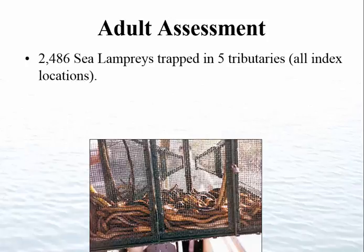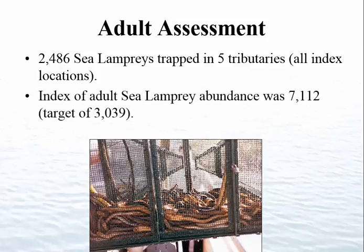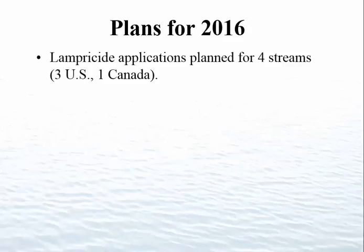Adult assessment: we had just under 2,500 sea lampreys trapped in 5 tributaries, all of which are index locations. And the index sea lamprey abundance in 2015 was just over 7,000. So as Jim mentioned, we're still above target, but it's a downward trend.